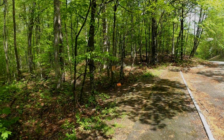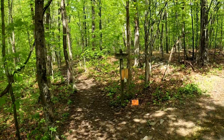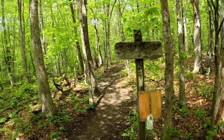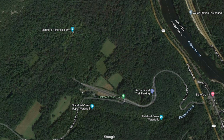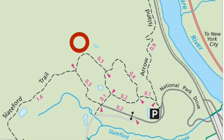Hey everyone, this is a hike I never intended on putting up here, but it turned out to be so fascinating I wanted to share it. This is a short hike along the Arrow Island Trail, which leads up to the Slateford Historical Farm. It's not a long walk at all. You can see here the location of it in relation to the trail map.